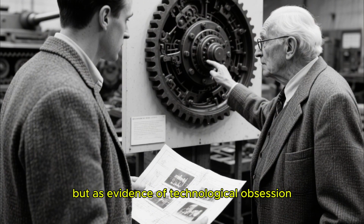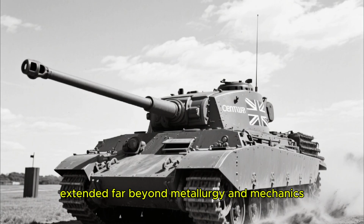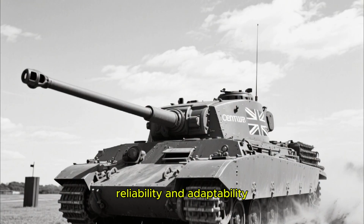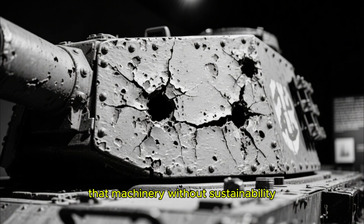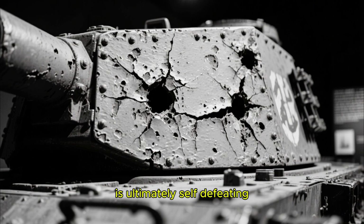technological obsession. The lessons extracted from its dissection extended far beyond metallurgy and mechanics, shaping post-war doctrines that valued efficiency, reliability, and adaptability. It became a cautionary relic, reminding every future commander that machinery without sustainability is ultimately self-defeating.